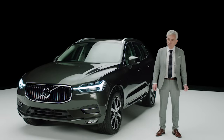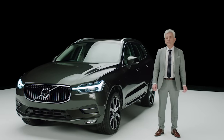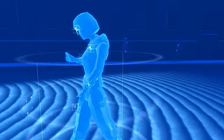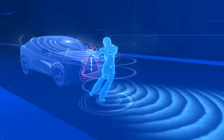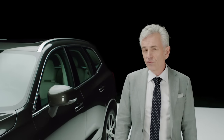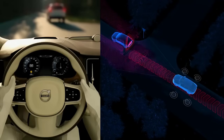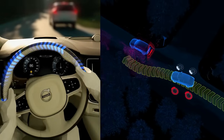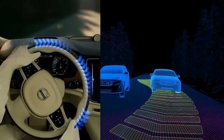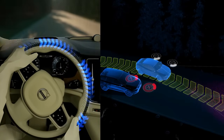The new generation of city safety is further developed. The collision avoidance speed for car to car has increased to 37 miles per hour. It can also help you detect and auto brake for pedestrians, cyclists, and large animals. If you have to perform a sudden evasive maneuver to avoid running into another vehicle, the system will support you with brakes and steering to help you maneuver.